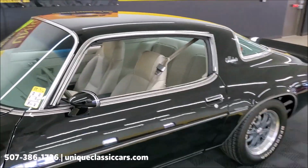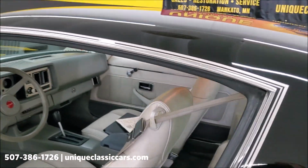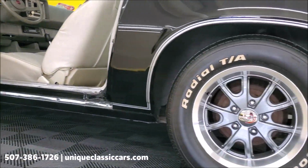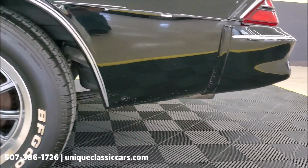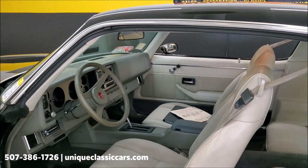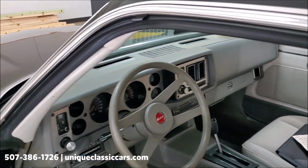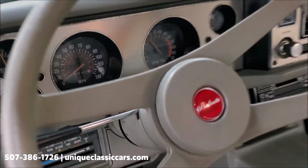So let's take a look inside here. Again, original interior in this car, and it's solid. If you follow along the bottom of the car, I don't see any bubbles. There's a few chips in the back there, of course, from being driven, but overall, very solid car. Automatic, bucket seats, of course. Tilt column. Factory air-conditioned car as well. Still has the correct steering wheel and emblem in the middle there. Cruise control.